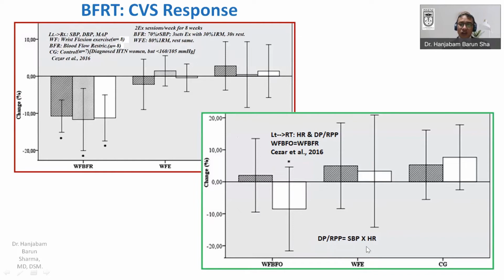But if you do only high intensity exercise, there was more increase in heart rate as compared to the increase in heart rate by blood flow resistance training. But the point to remember is DP, double product. Double product is very important because it basically tells you about the oxygen consumption by the heart. That is the oxygen metabolic demand of the heart.